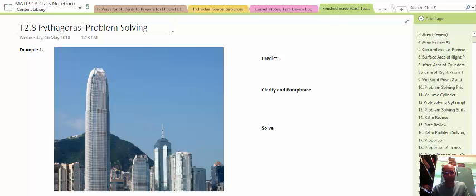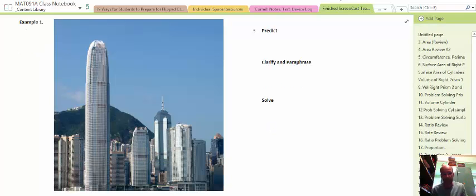We're looking at Pythagoras' theorem and its role in problem solving. Let's have a look at this diagram. We've got a photo of two skyscrapers, two tall buildings here, and we've got Batman, who's up there. You can just barely see him. There he is, little red dot. Batman wants to go from there down to the top of the other building on the edge.